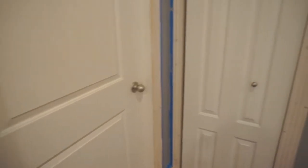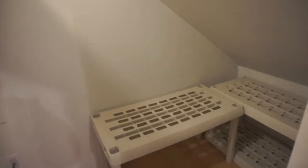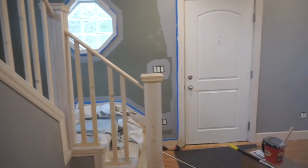This is the bathroom, which we'll go to in a minute. This is the coat closet. It's kind of an awkward under-the-stairs closet. If you guys have any ideas for how to use this space most effectively, I definitely want to paint in here, but I really want to install some shelves. So any ideas would be awesome. And from the coat closet, we go back around and we're back at the front door.